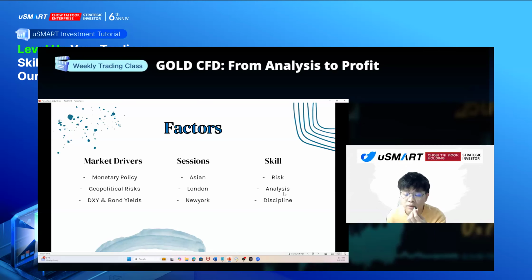And the second thing is analysis. How good or how bad your analysis skill is will determine if you are a good trader or not. And the third one is discipline.